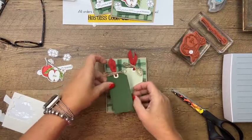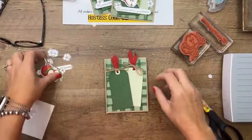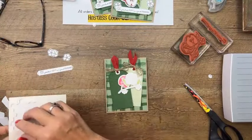Yes, Melly. Yeah, when you only have two hands, you have to find ways to come up with a third to hold down your things.